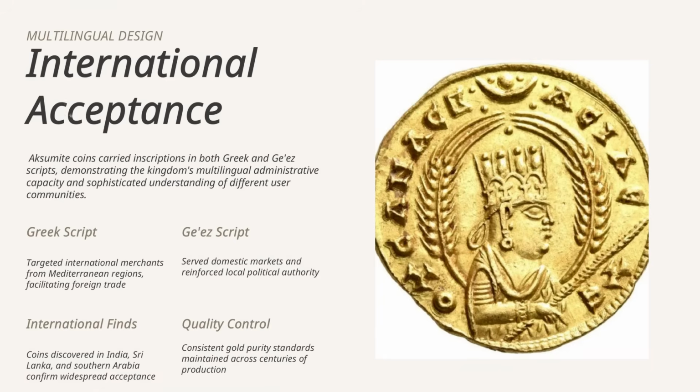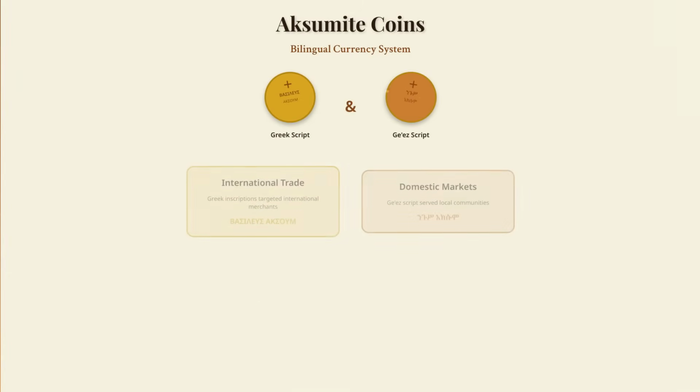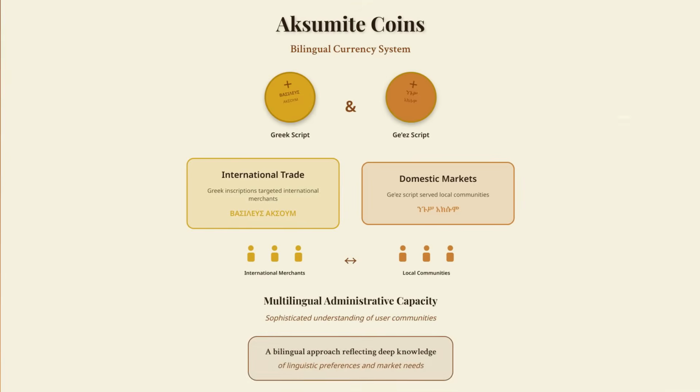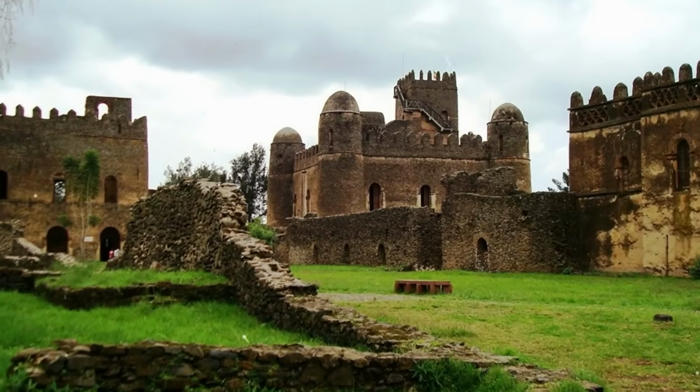Finds in India, Sri Lanka, and Southern Arabia confirm the currency's international acceptance. The coins' metallurgical analysis reveals consistent gold purity standards, indicating quality control mechanisms. Axumite coins carried inscriptions in both Greek and Ge'ez scripts, demonstrating the kingdom's multilingual administrative capacity. Greek inscriptions targeted international merchants, while Ge'ez served domestic markets. This bilingual approach reflects sophisticated understanding of different user communities and their linguistic preferences.